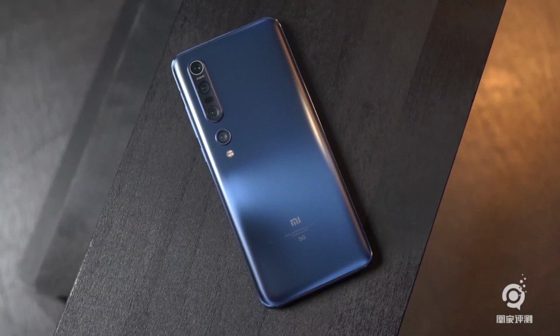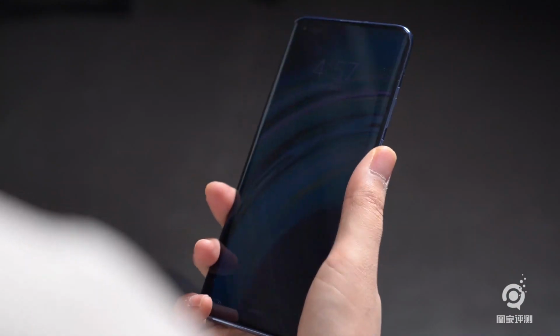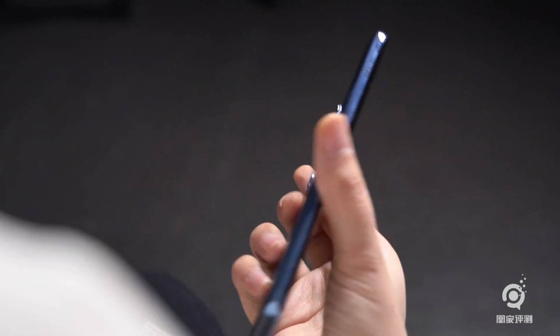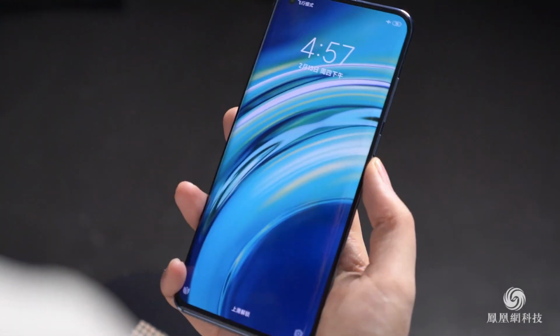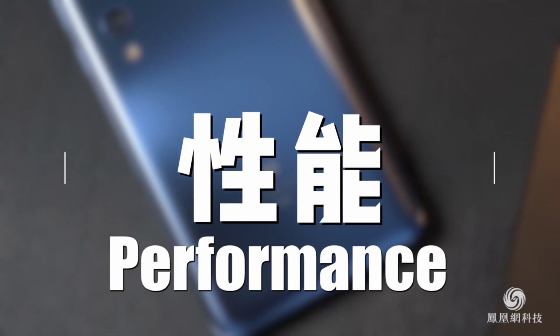On the back, Mi 10 Pro adopts an etching process. The color is plain but feels really well made. The phone is heavy, I gotta say, and it's big when you hold it. That's because it has an extraordinary camera module and other hardware inside.